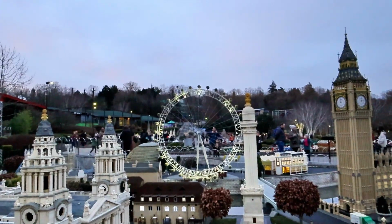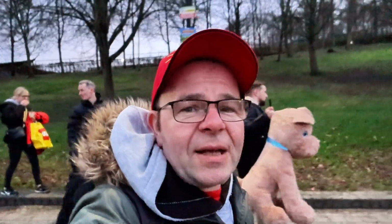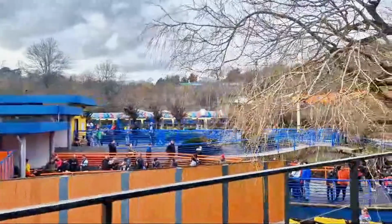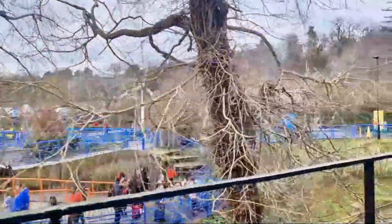I think it's safe to say that brick days here at Legoland for half term are well worth a visit. Despite the advertised limited ride availability, actually the majority of rides here were open. Seeing the final piece of the minifigure speedway track has definitely been a highlight for me today.